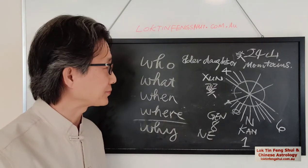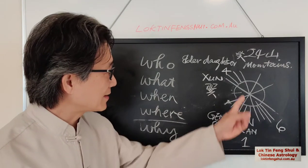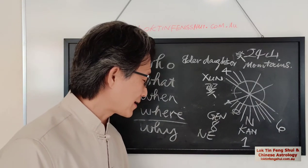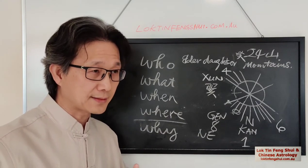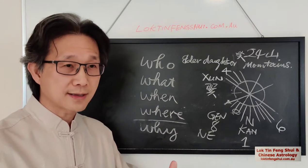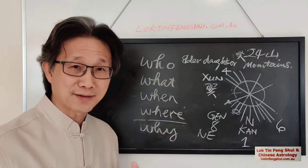ideal partner. I actually had a client in Sydney, so I put her to sleep in this sector, and she slept there, and I asked her, do you meet more people, more men? And she said yes, since she moved into the apartment and set the bed in that sector, she's been meeting more and more men.